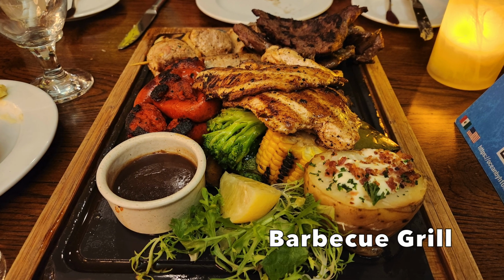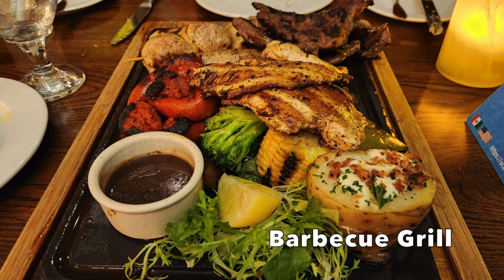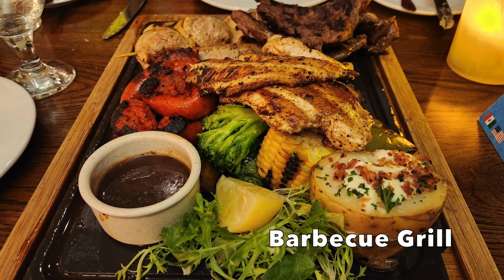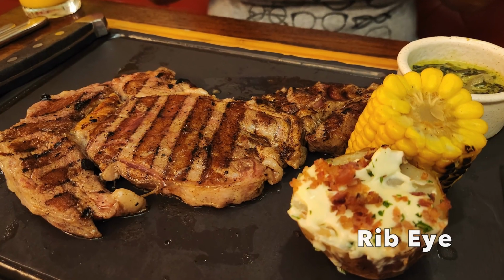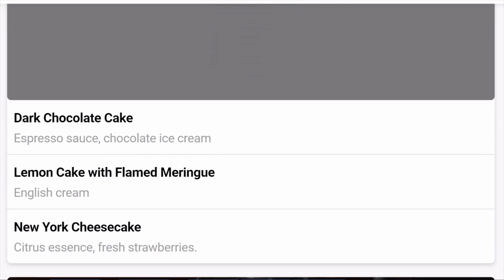Although the barbecue grill is a lot of food, it is my recommended dish, as it gives you the opportunity to try multiple meats. I also did try the ribeye and the flank steak. Talk about a meat coma. I was done. There was always room for dessert.